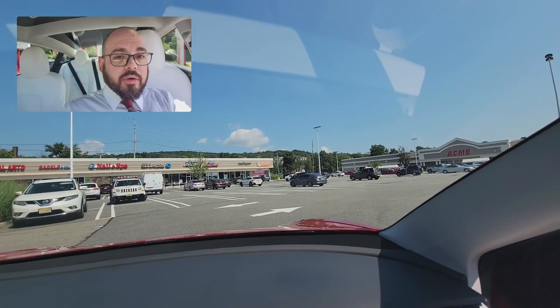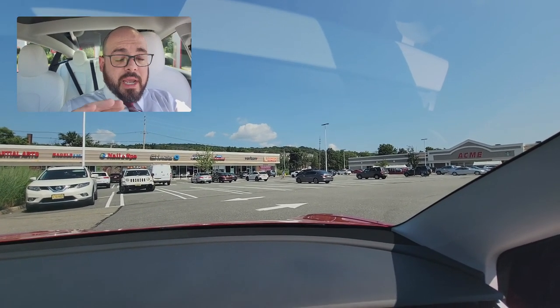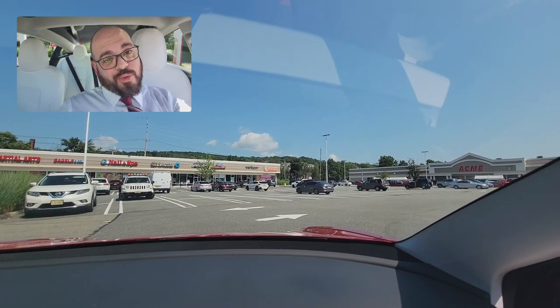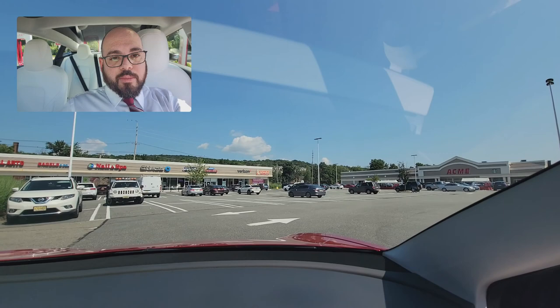With the Model 3 long range, you get these premium speakers, like 13 speakers, and it sounds better than anything I have ever had. But mind you, I'm coming from a 1999 Ford Ranger, so your opinion on all of the Tesla products does depend on what you're coming from. But yeah, that's it for now.